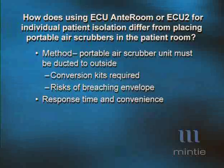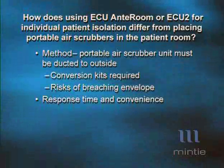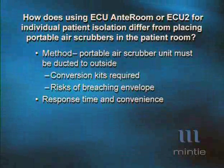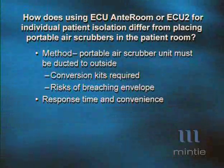In order for this solution to provide a temporary negative pressurized room, the unit needs to be ducted directly to the outside of the building. In most cases, this ducting needs to be pre-installed and often requires breaching the building envelope. This will require predetermining the location of the rooms to be converted and requires an outside wall.